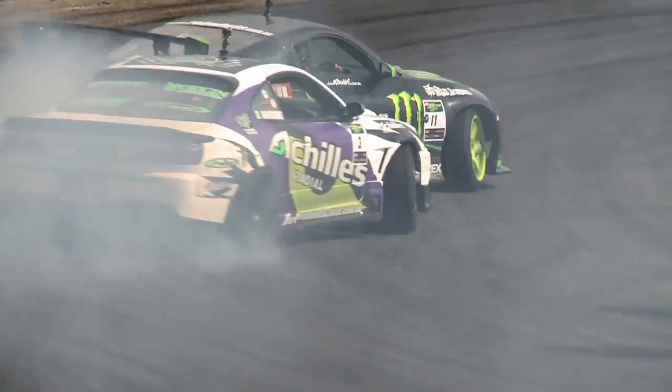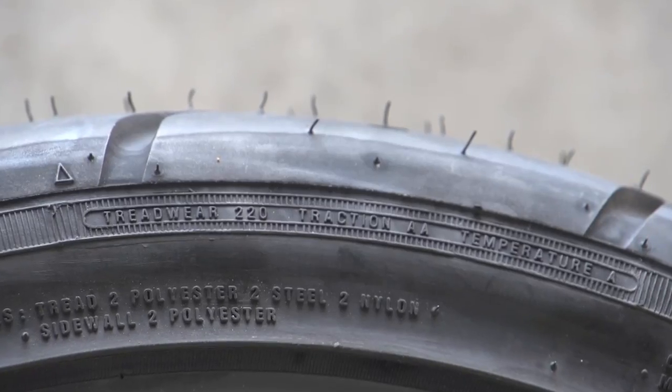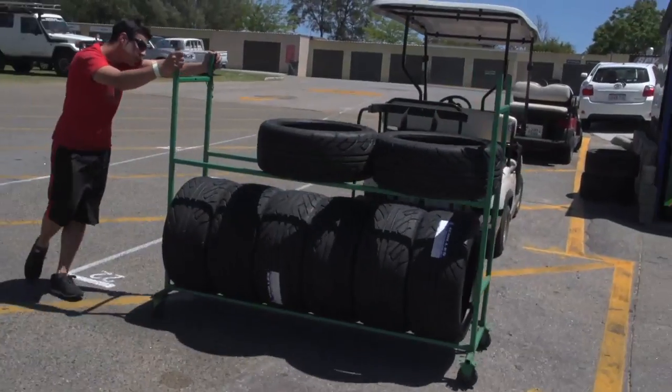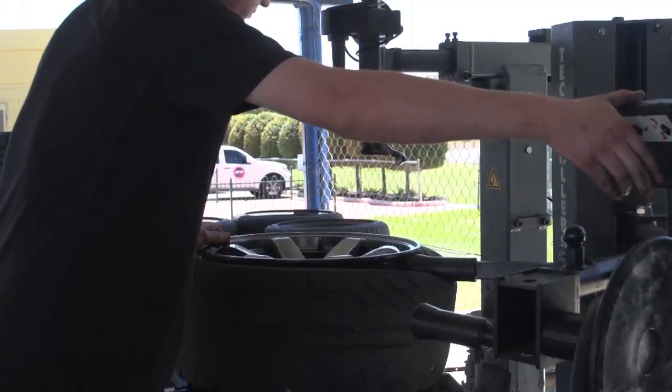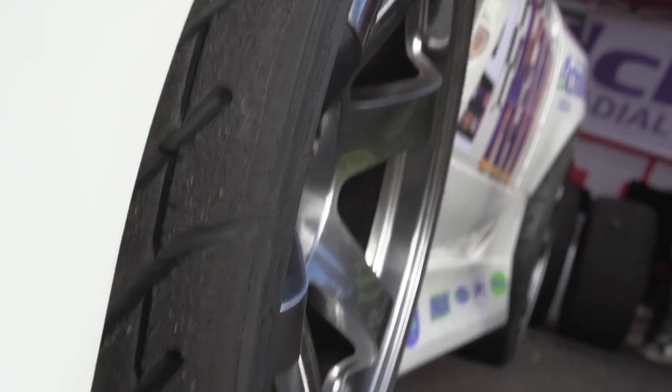Tyres are one of the biggest factors in drifting. Drivers are looking for the most amount of grip and speed possible. One main factor affecting grip is the tyre's tread wear rating and its width. The Just Car Insurance Australian Drifting GP limits competitors to a tread wear rating minimum of 200, and tyre width limits are based on the car's weight to help level the playing field.